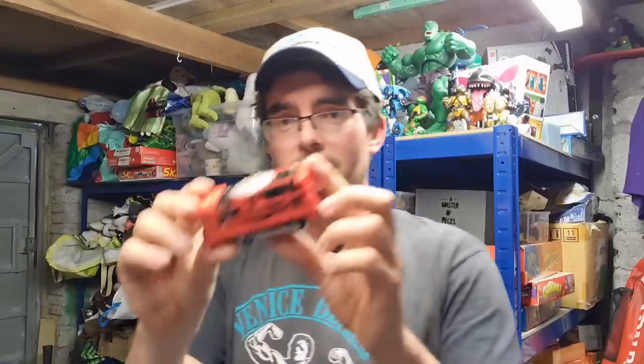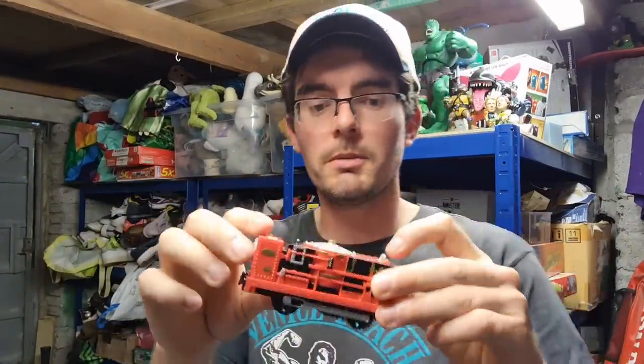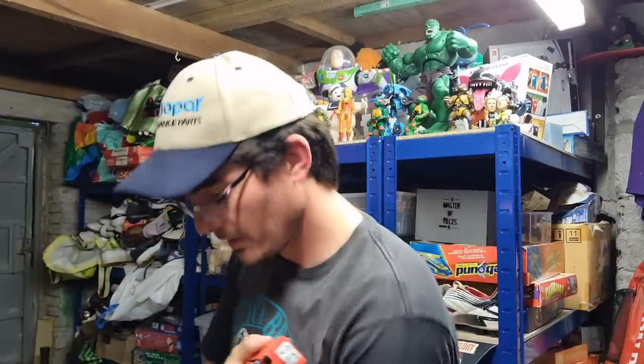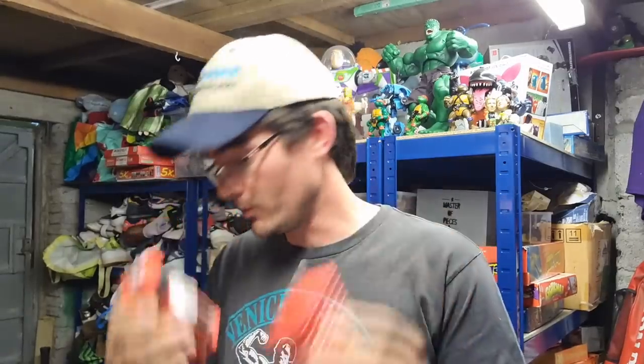Two more sales to go. Check this, Trackmaster Glin. This is a Trackmaster Revolution. It's got the spikes on the bottom, tested, working. Paid £2 at the boot sale, bundled in a couple of red carriages because the color scheme matched. They've gone for 10 quid plus postage.